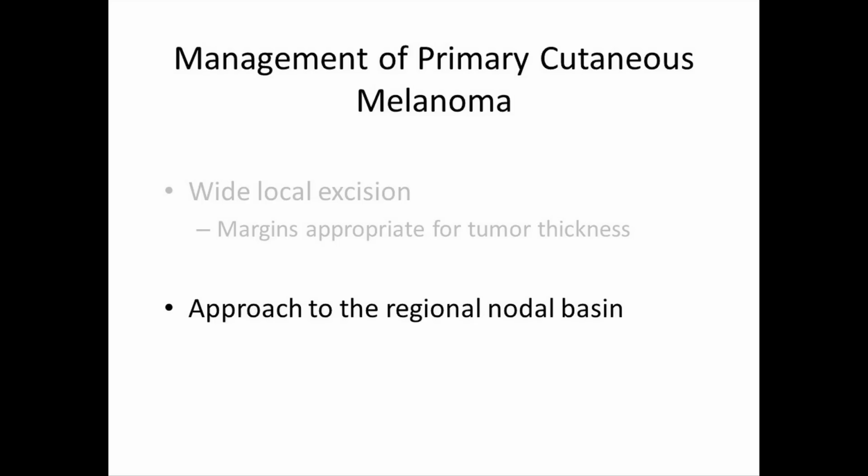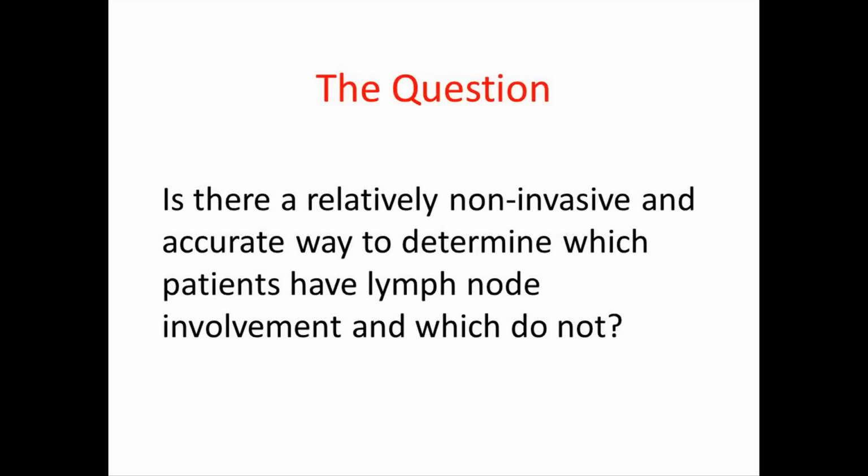For many patients who have a newly diagnosed primary melanoma, we need to consider not only the primary tumor site, but because of what's thought to be sufficient risk of microscopic spread to the draining lymph node area, or the regional nodal basin, we consider an approach that helps us to address the question of whether there's a relatively non-invasive and accurate way to determine which patients have lymph node involvement in their regional lymph nodes and which do not. And historically, we had two choices.